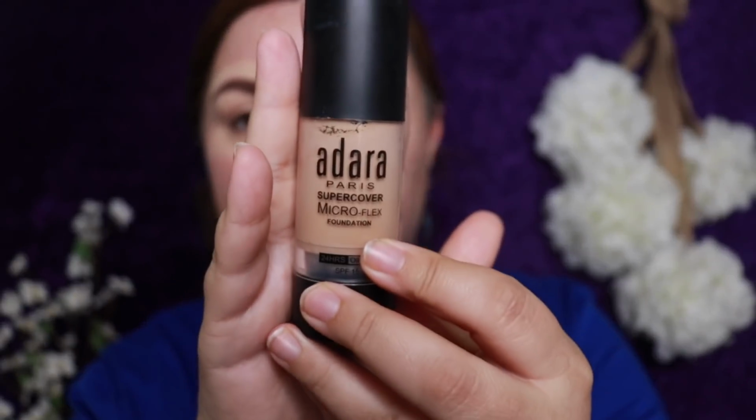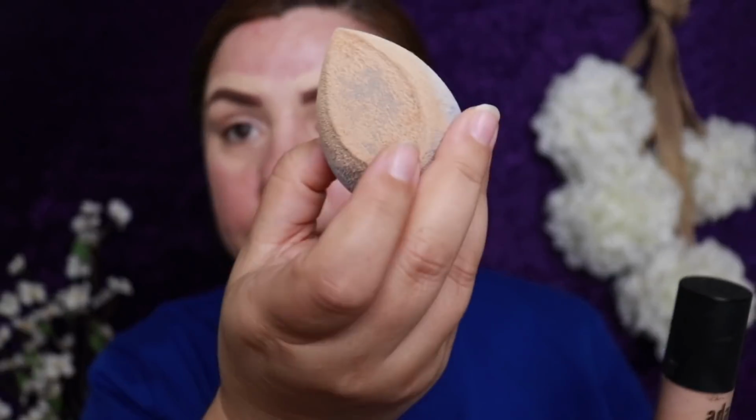Now I'm gonna do the rest of my foundation. So for my foundation, I use this Adara Paris Super Cover. I bought it here in Mexico. And I use this beauty blender thingy to cover my redness. I put it in here. I'm not using primers. I'm pretty rough with this. I know there are other, better techniques, but this is the way that I do it. So please, I'm sorry, beauty gurus that are looking at me and thinking I'm being very rude to my skin. I know I am.